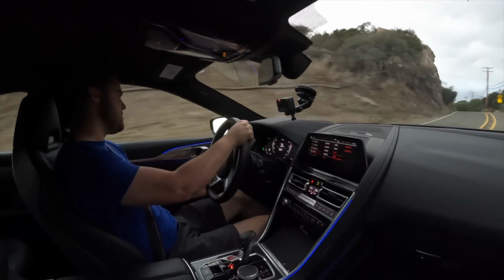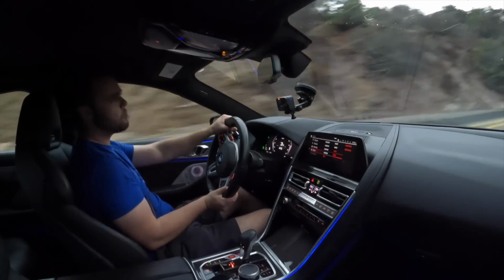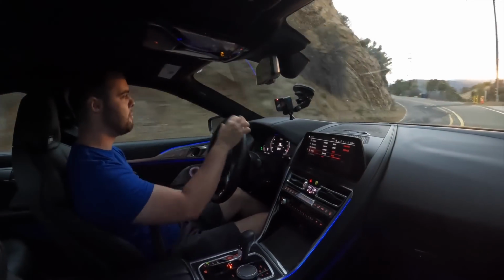Oh man, I hope they keep the V8 for as long as possible because it is so powerful and sounds great. Imagine if they had this engine in the new BMW M3. Why didn't they do that? Come on, BMW, that would be so awesome. The brakes work very well too. You know, it is a heavy vehicle, so it doesn't slow down like an M3, but it does stop the car quick enough to inspire confidence.